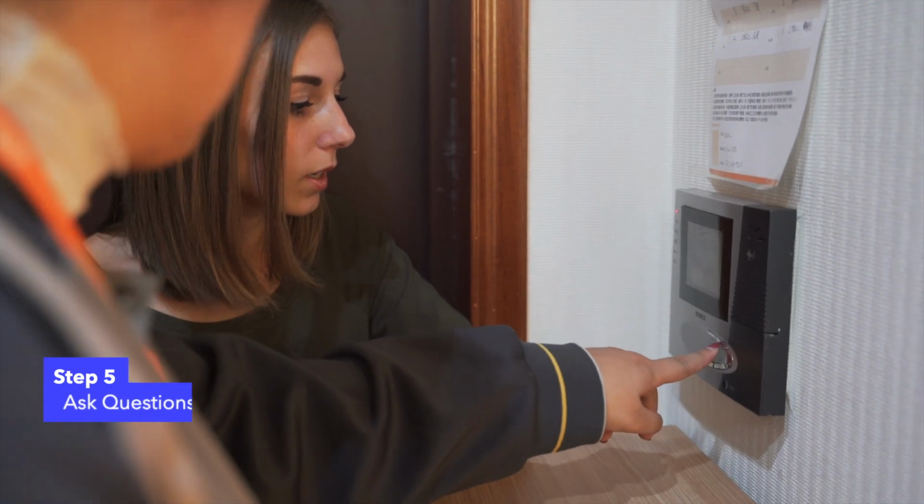Even if everything works, don't be afraid to ask more questions like how to pay your bills, when rent is due, and how the intercom system works, and so on. So ask as many questions as you can think of.